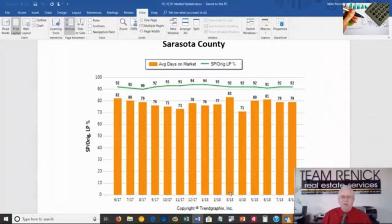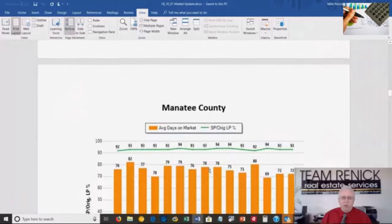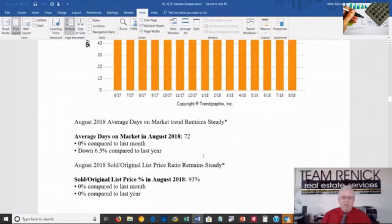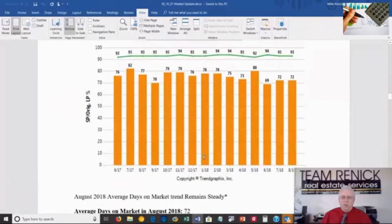What we're seeing, though, is that in terms of pricing, the actual selling price versus the original price is holding in the low 90s. But right now we're seeing in Sarasota County, it is taking a little bit less than 3 months to get properties sold, and we're seeing it consistent across the past year. When we jump into Manatee County, we're seeing that it's down. The 72 days are down from last year, 6.5%. They're equal to last month.